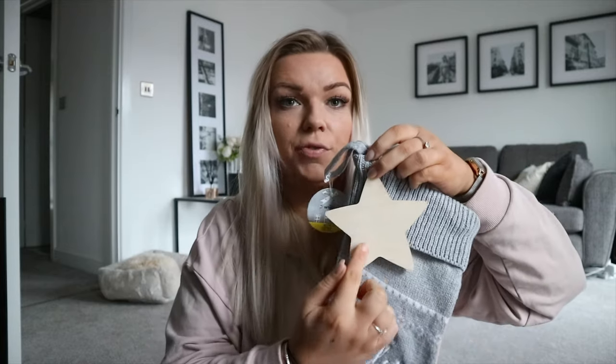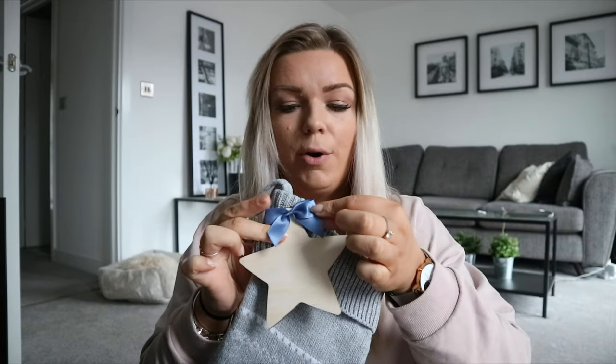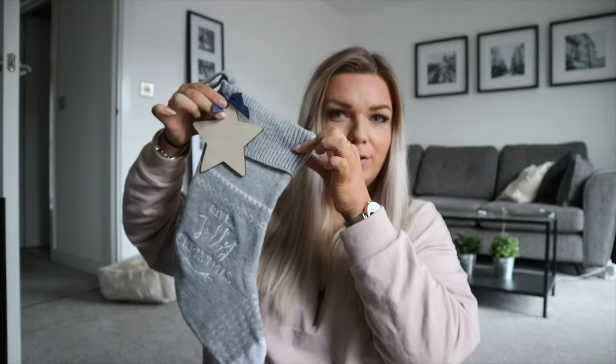So where did I go? I went to eBay, and I picked up a pack of these wooden stars. A pack of these was like £4, I think. So basically what I want to do is stitch a little name tag on each of them, write our names on them. And then I got little bows as well to put on. I don't know if that's going to look all right or not. So I might film doing that in this vlog.